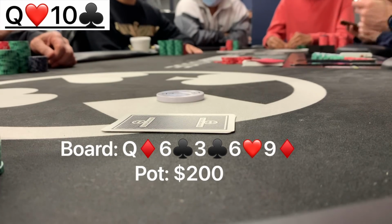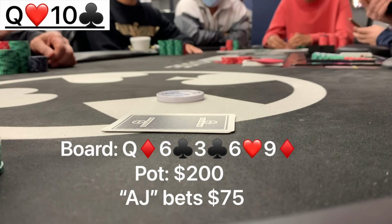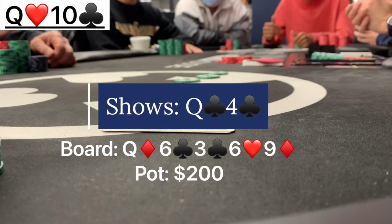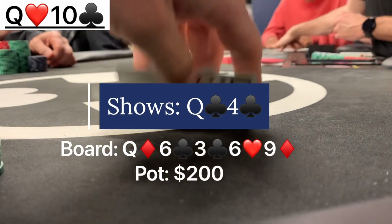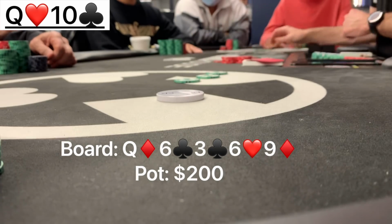So flush draw misses. Now Action Jackson thinks and decides to bet 3 green chips, $75. Can't fold here, so we make the call. He ends up showing queen 4 of clubs for top pair 4 kicker. We show queen 10 with a better kicker and scoop this last pot.